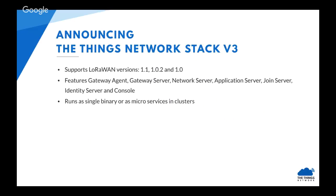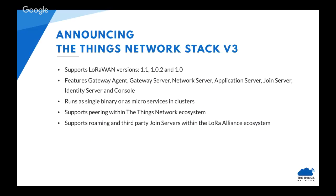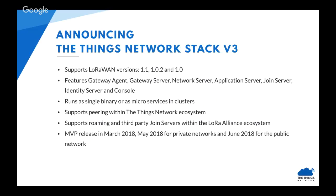We will add peering support for the Things Network ecosystem, and we'll be adding roaming and support for third-party join servers within the LoRa Alliance ecosystem. We will be releasing the minimum viable product in March of this year, and then in May for private networks, and in June for transitioning the public community network. And finally, all of these components will be open source and MIT licensed, and that's also a big change from V2.